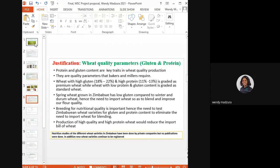2% and high protein of 11 to 13% is graded as premium, while the low protein and gluten wheat is graded as standard. This was very apparent last season when the farmers were paid according to the quality of their wheat. Improvement in the gluten and protein quality would also feed into the increase in the return on investment that the farmer will get if, through this study, we are able to see the varieties that have high gluten and high protein content.